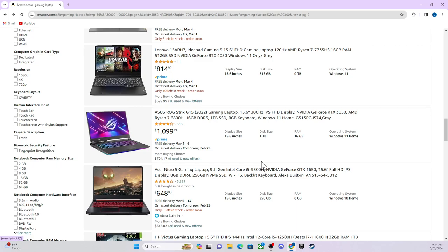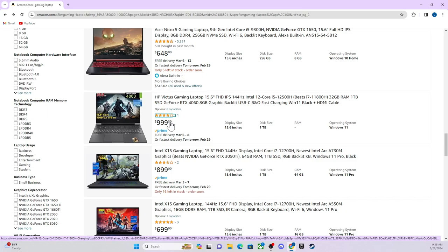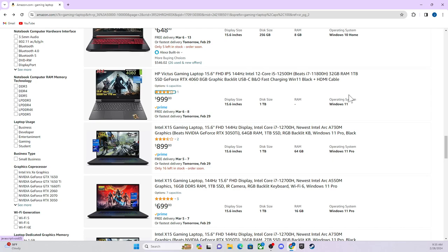Asus ROG Strix, I'd skip over this one with a 3050 for over $1,000. I wouldn't do that. 1650, I'd skip over that also. RTX 4060. This one here, this would be your entire budget. 12th gen i5, 32 gigs of RAM, 1 terabyte SSD. But you're also not accounting for tax money either. This would be a pretty good little laptop as well, this HP Victus. But like I said, you would have to wait a little bit longer because it's over budget.